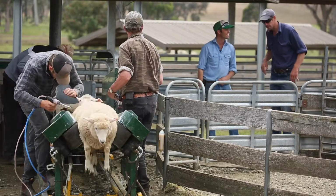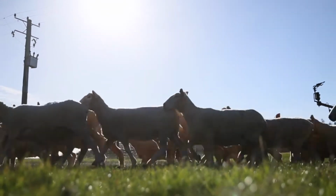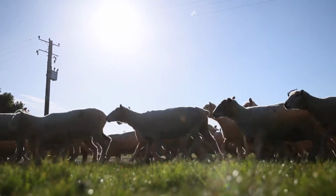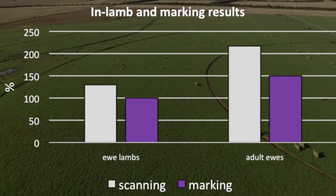When do you lamb? Lambing should start on the 1st of September, 5-week lambing, and we get 80% of our lambs in the first cycle. Okay, Scott, tell us about your scanning and marking results.